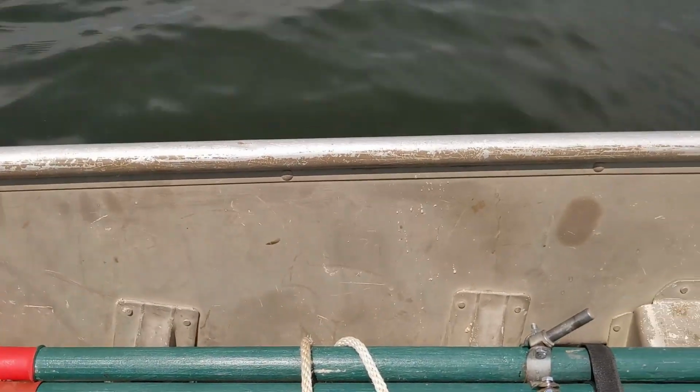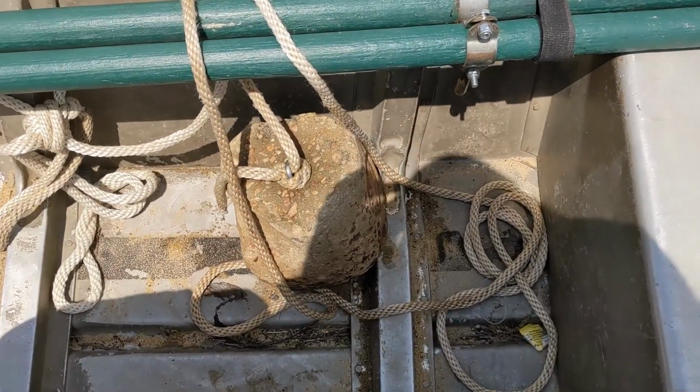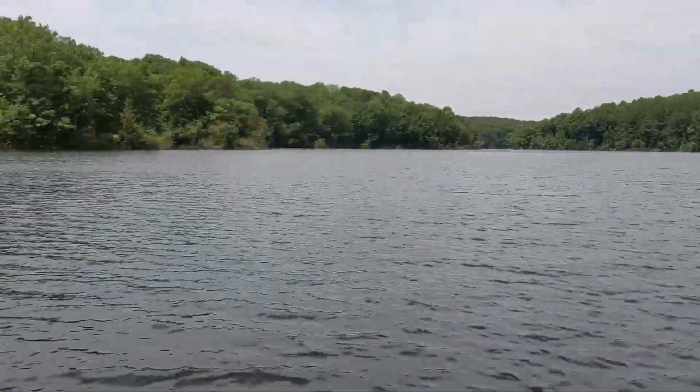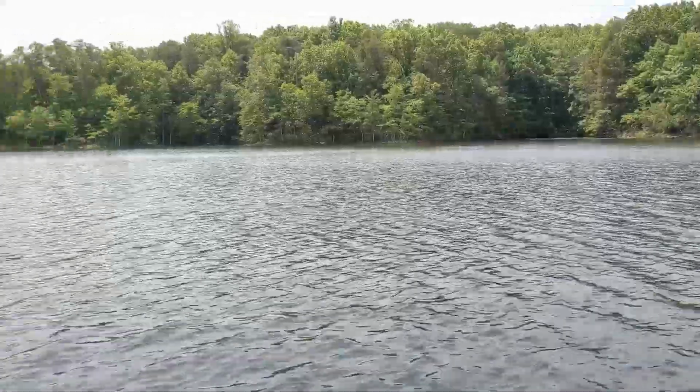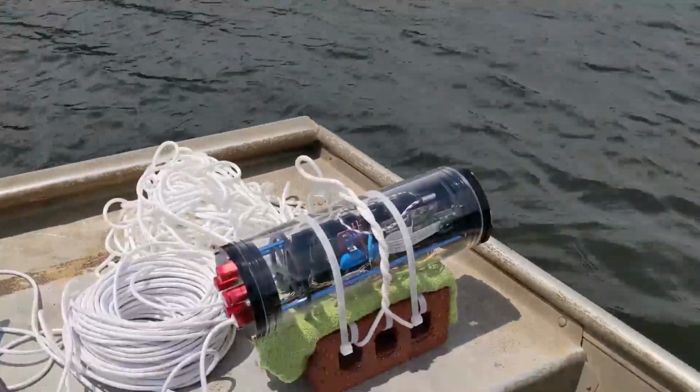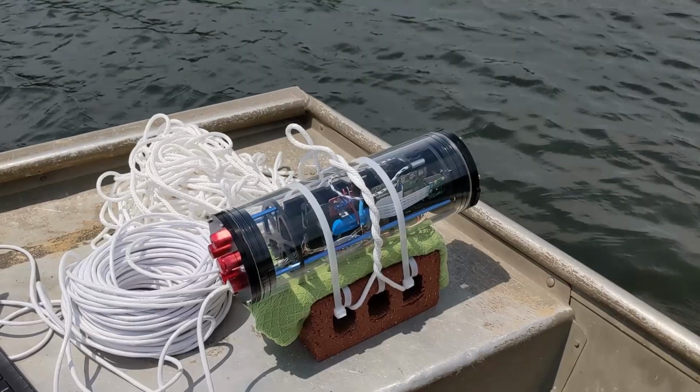I do know at least in the area where I'm at right now, the anchor they provided me, the line is not long enough to hit the bottom. So I'm free floating right now. But that's our situation. This is going to be where I take my first readings and hopefully my first pictures.